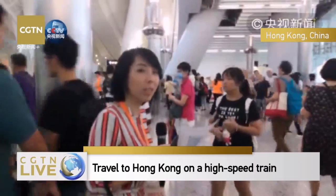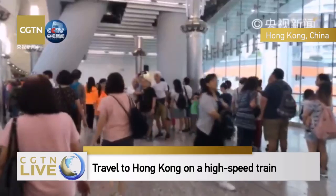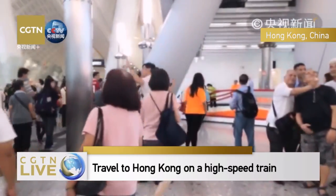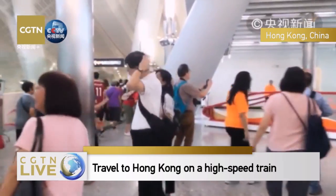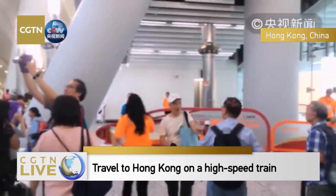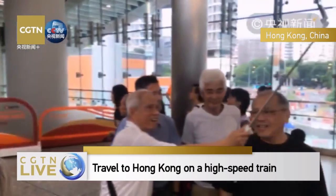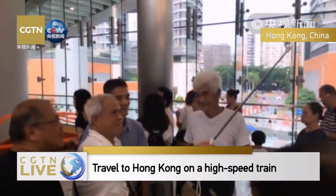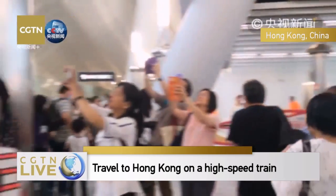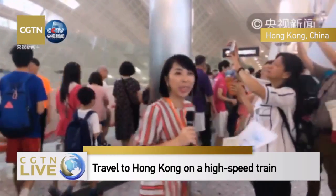This is an observation about the structure of the architecture. And now let's move forward. This is the ground floor. And there is the entrance for the West Kowloon Railway and High-Speed Railway. Tourists and also travelers, they could take the subways and other public transportation to reach this West Kowloon High-Speed Railway station.